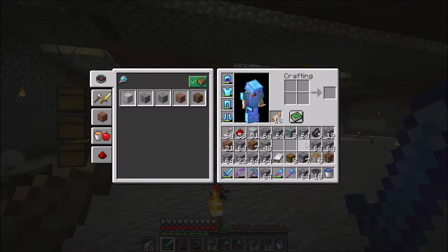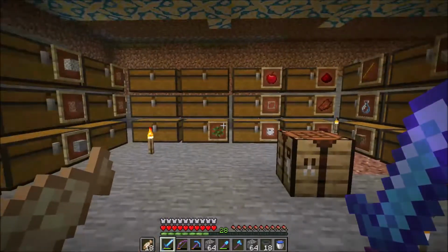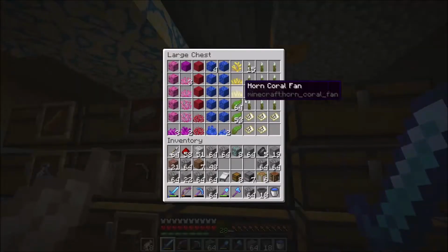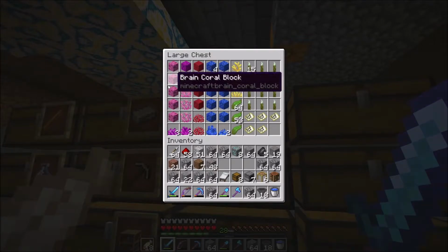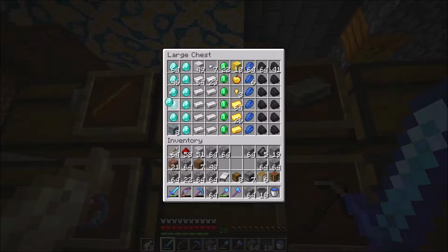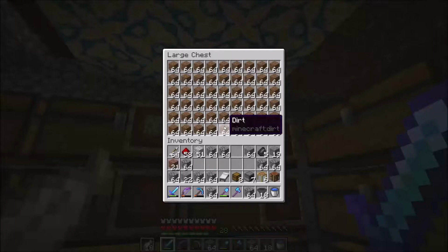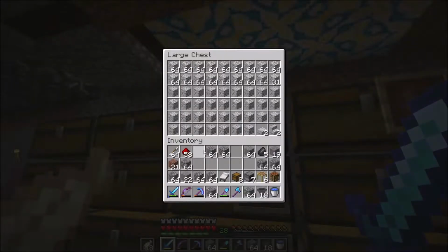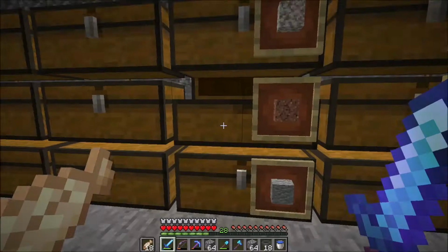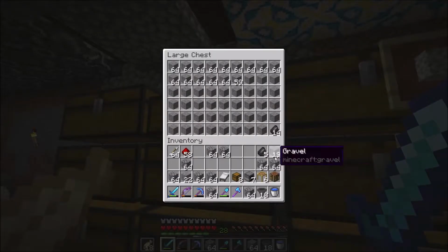And let's put these back on. I have been really trying to get some sorting going on. So I have some sea-related things, some pickles and kelp and coral and things. This is my valuables chest. It includes all of my wonderful diamonds and iron and stuff like that. And over here, I've got some dirt and diorite and my granite and andesite. Whoops, that's gravel.